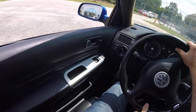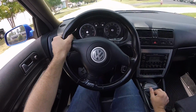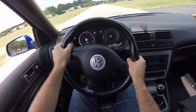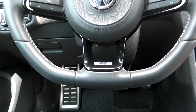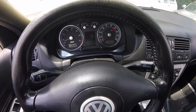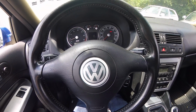the 3-spoke wheel that the R32 has, to me, has a better feel in both daily driving and in high performance situations. Not only is the steering wheel overall a little bit fatter, but the hand reliefs are a little bit more defined. There are also some folks that don't really like the flat bottom steering wheel that the Golf R has. I actually like that. I think it's pretty cool. But overall, in a head-to-head competition, the R32 steering wheel is my favorite.